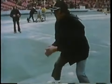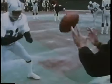Branch has always been perceived strictly as a speed machine. Rev him up, and he ran away from defenders. But he worked hard to become a total receiver, combining his gift of speed with the gift of grab.